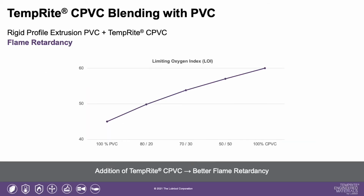CPVC compound has an LOI, limiting oxygen index, of 60. That means a product made from CPVC requires 60% oxygen in the environment in order to sustain a flame. Since our environment only contains around 20% of oxygen, CPVC has self-extinguishing properties and improves the flame retardancy properties of profiles.